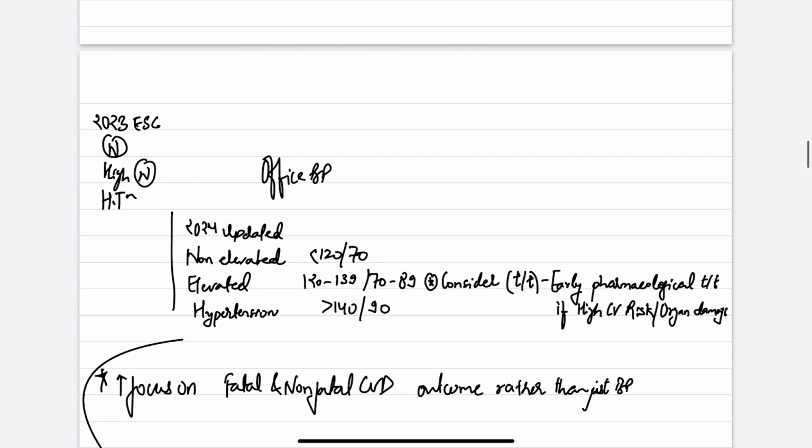So what about the 2023 ESC guideline? It had normal BP, high normal BP and hypertension, but in the 2024 update, we have non-elevated BP, elevated blood pressure and hypertension. Earlier it was normal, high normal and hypertension. Now we have non-elevated, elevated and hypertension. Non-elevated is less than 120/70. Elevated is 120 to 139 or 70 to 89.